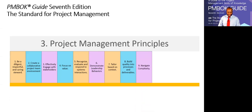All right, number 9, navigate complexity. Complexity is at the heart of using an agile or change-driven approach. So here it says continually evaluate and navigate project complexity so that approaches and plans enable the project team to successfully navigate the project lifecycle. Complexity is the result of human behavior, systems interactions, uncertainty, and ambiguity.